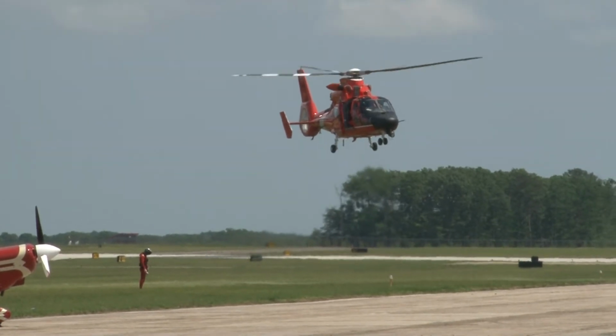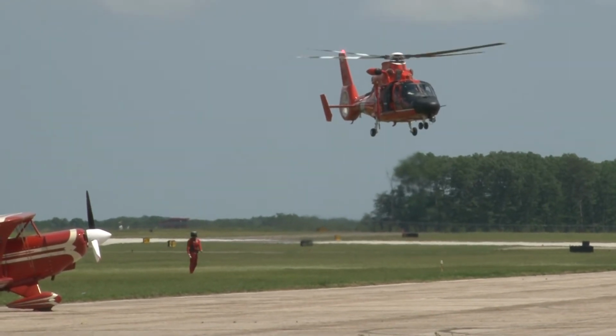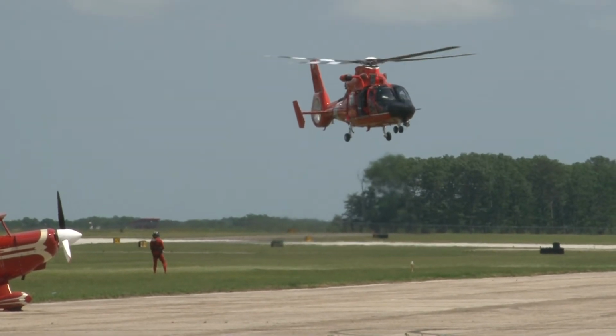The flare was signaled for the helicopter to come back and hoist the rescue swimmer back on board with the distressed personnel with him, sometimes by the medic, sometimes by the hook.